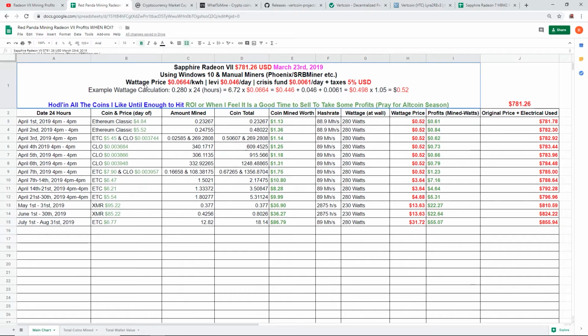And this is my cost per kilowatt hour, as you can see here, 0.0664. And then I have a levy fee, which is per day, 0.046 cents a day. And then I have a crisis fund that's also 0.0061 a day, and then plus 5% taxes. So that's my electrical cost, okay? There's an example wattage calculation here. I'm not going to read it out, but you can see here how I calculate the wattage of my Radeon 7. So right now it's at about 280 watts total system, okay? So total system, it's about 52 cents a day, okay?